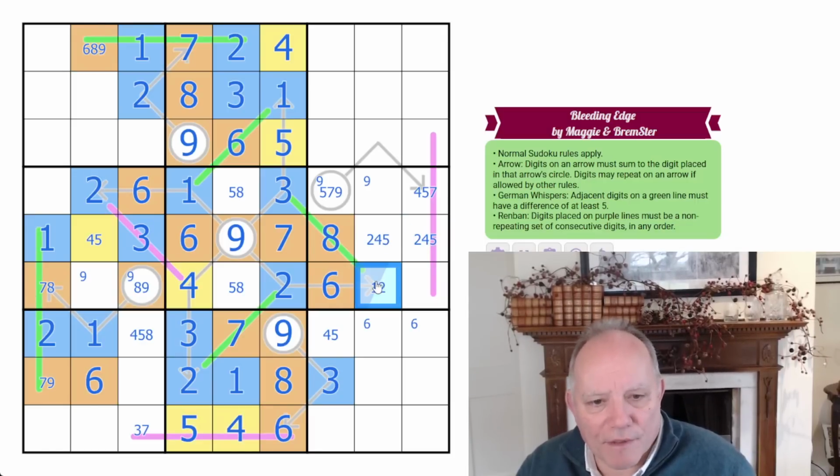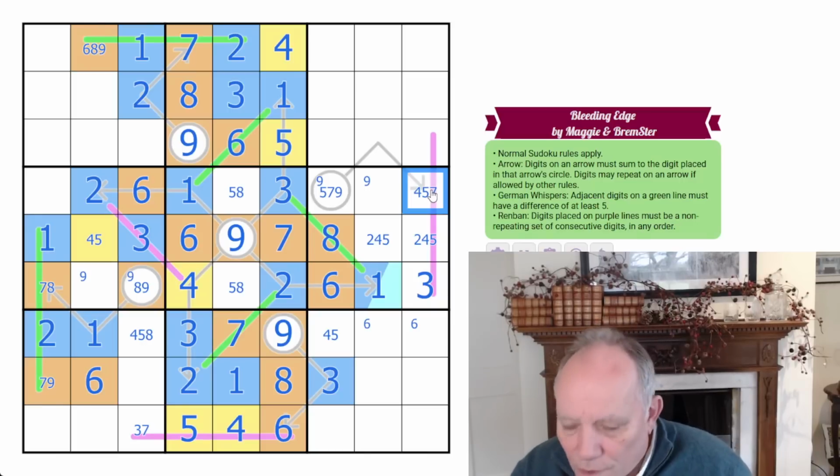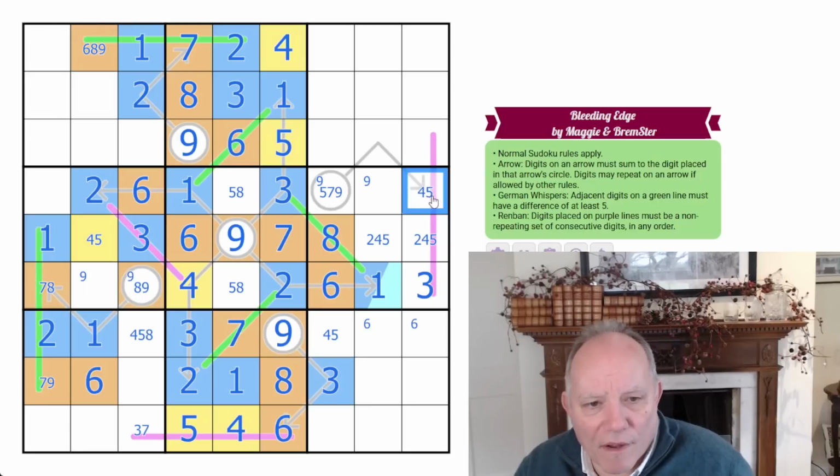Okay, 2's in one of those cells, so that's a 1, which I could have done by just adding up the arrow. 8, 6, 1. 2 is there, so 3 in the box has to be here. 3, 1, 6, 2, 4. Yeah, okay, so this Renban, that can't be 7 anymore? Yeah, that's right. That is 4 or 5. You're right, that gets a colour.